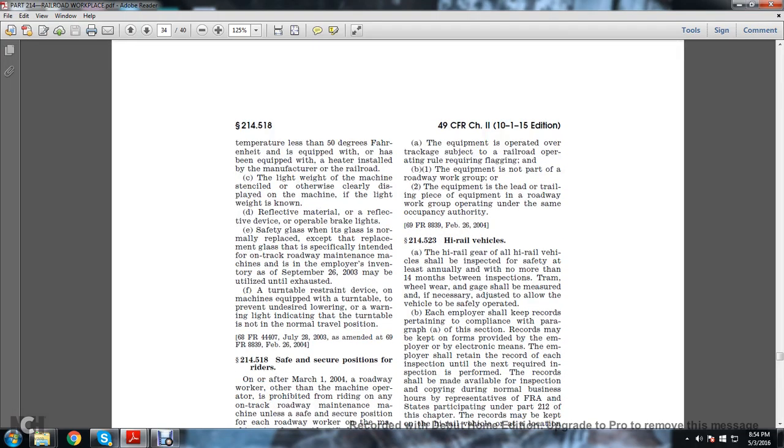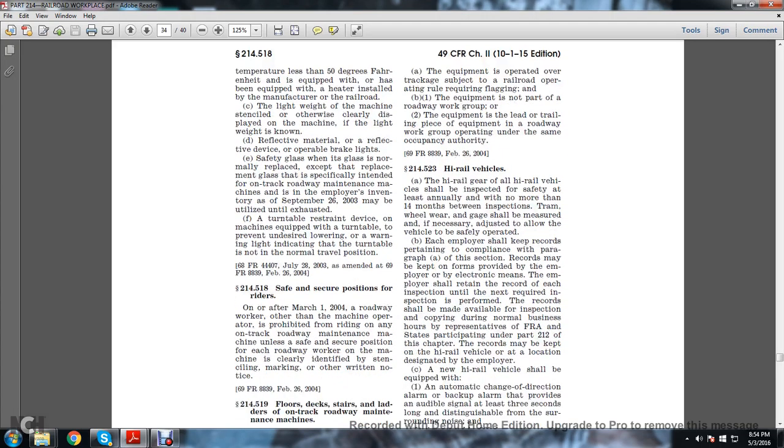D. Reflective material, reflective device, operator brakes, safety glasses when glass is normally replaced, except that replacement glass specially intended for on-track railroad maintenance machines and in the employer's inventory as of September 26, 2003, may be utilized until exhausted. A turntable restraint device on machines equipped with a turntable to prevent the lowering of an arm, or a warning light indicating that the turntable is not in the normal travel position.